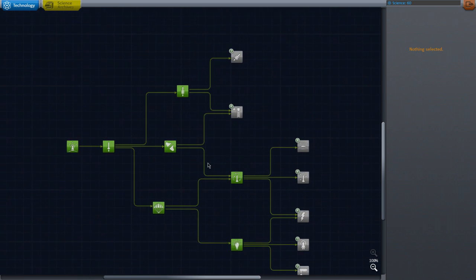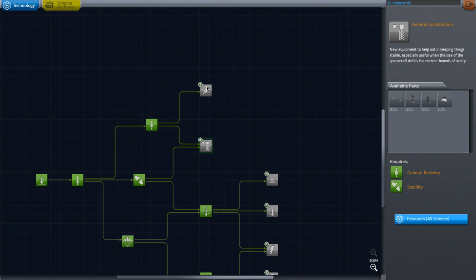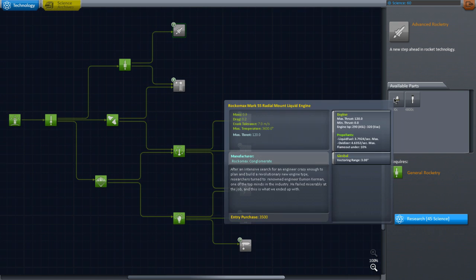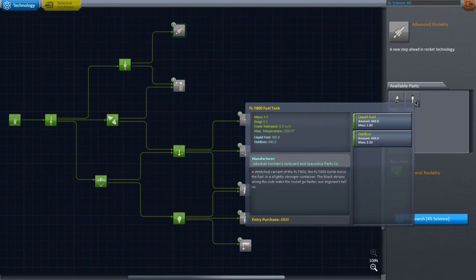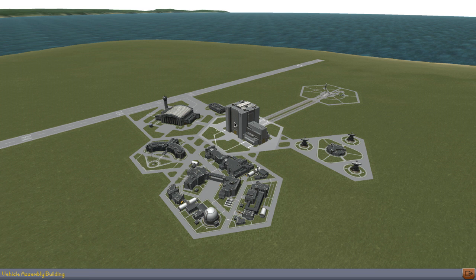Let's go down to the research and the R&D team and see if we can build anything. We have 60 science. It takes 45 science here and 45 science here. What do we get from these? Radio mount, liquid engine, fuel tank. We don't know. We don't care. We're gonna end the episode, and I promised to you, I swore to you, that we would build a Nims is Crazy.